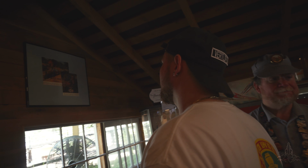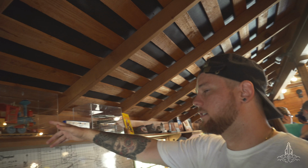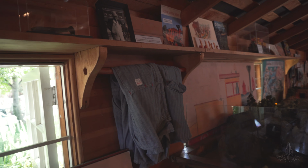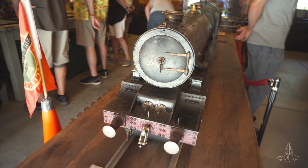Look at all this stuff, dude. There's so much cool stuff. Casey Jr. train. Yeah. Double-decker bus from Main Street. This is where Walt used to hang his overalls when he worked here. Oh, wow. And that's just a cut-off piece of broomstick. So right there is where Walt would hang up his overalls when he'd come out here to work. And there you see him wearing his overalls in the Disney studio. And he is examining the English engine that you can see in the center of the room.